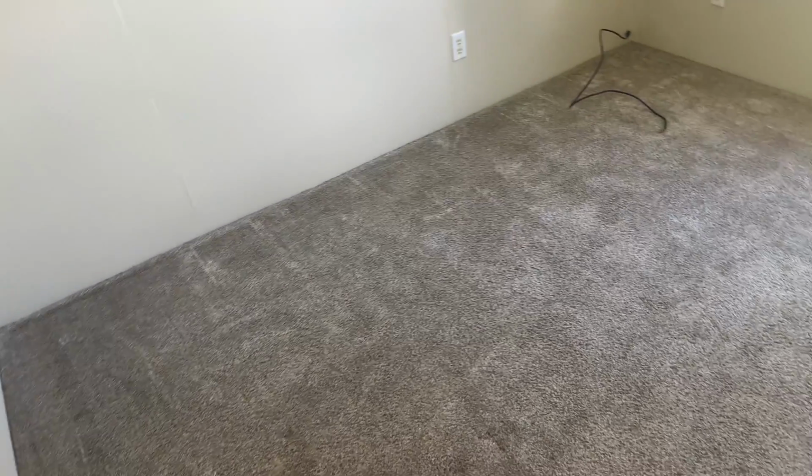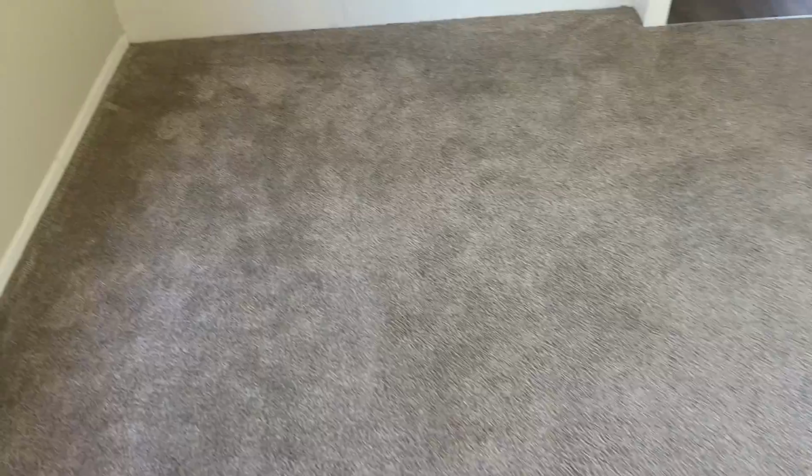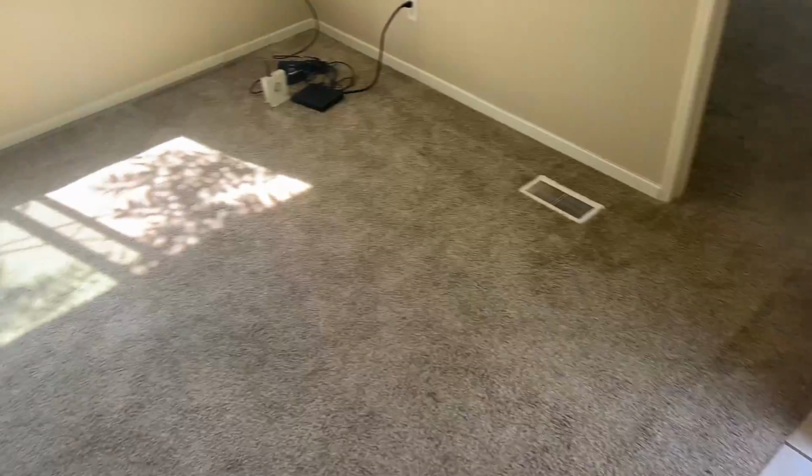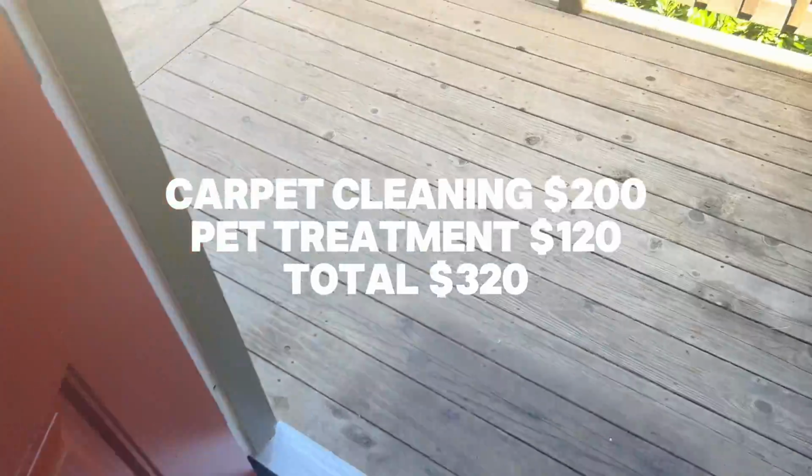So the situation is the tenants moved out, but the owner still smelled pet stuff, like pet dander. And she said pet pee. I don't really smell pet pee, but I smell pet dander. So we're gonna do an overall deodorizer for her. For the cleaning, I'm gonna charge her $200. That's our minimum. And then we're gonna go ahead and charge $120 for a full deodorizer on this.